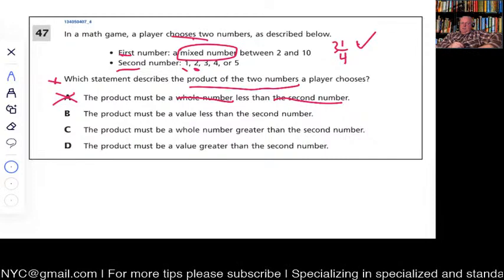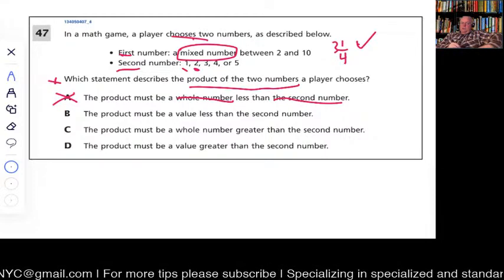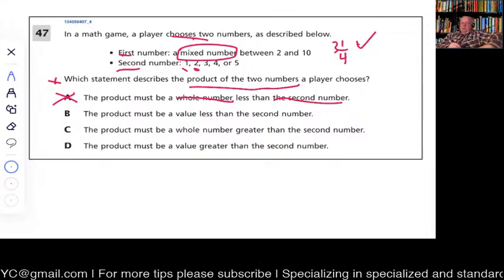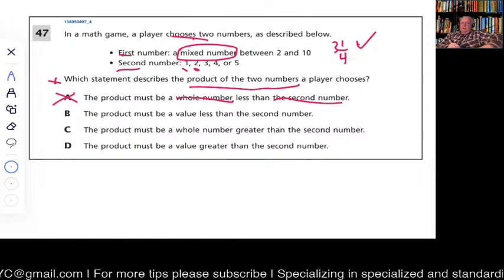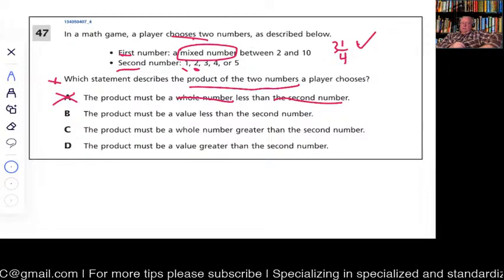B, the product must be a value less than the second number. Well, I just showed you a case that if the number was, say, 3 1/4 and 1, that the product would be 3 1/4. Well, that's greater than the value of the second number, which is 1. 3 1/4 is greater than 1. So B is out as well.